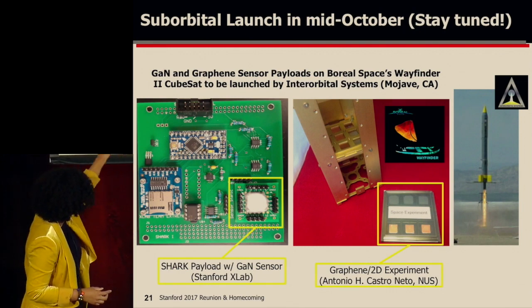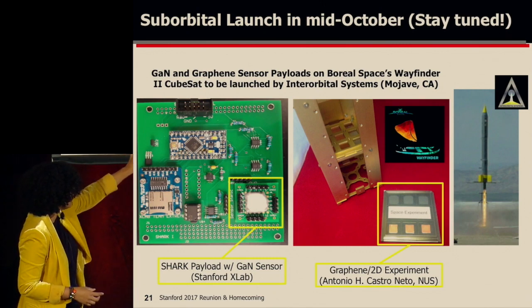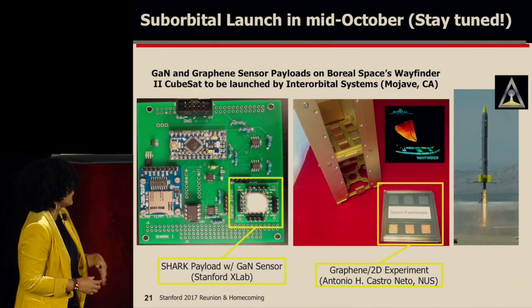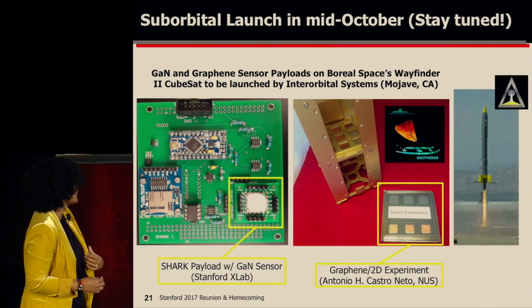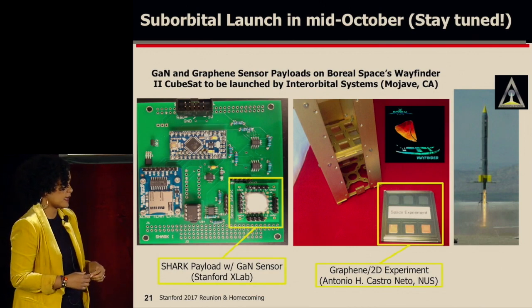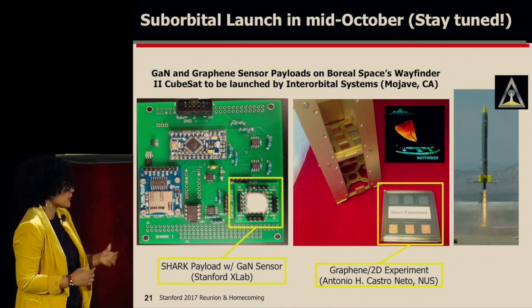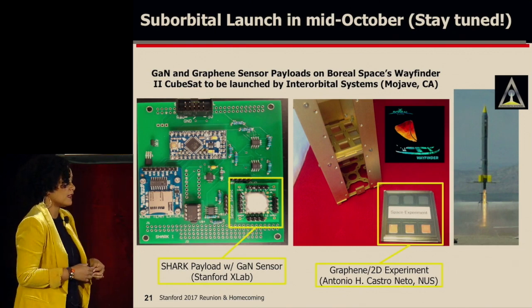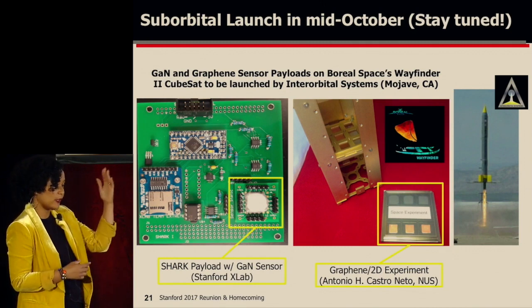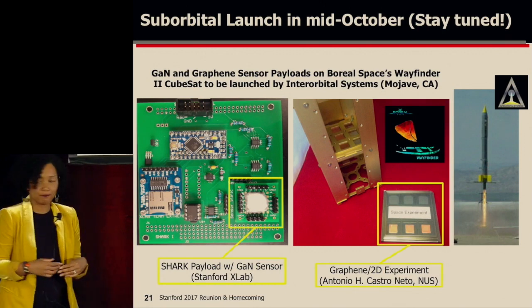So this is an image of our sensor payload. We have some interface electronics. We also have our gallium nitride sensor, and we're gearing up to implement it on the Wayfinder CubeSat, which is developed by Boreal Space, a company based out of NASA Ames. We're also working with Interorbital Systems to launch this CubeSat in suborbital flight, and we're going to measure the magnetic field signatures of the Earth during that suborbital flight.